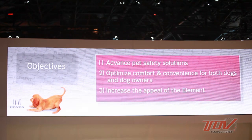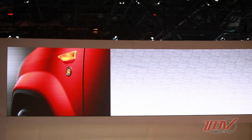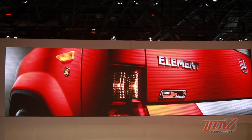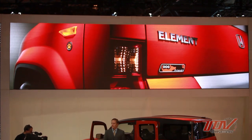So if we start on the outside of the vehicle, the dog-friendly Element is distinguished by exterior emblems both up here in the front and in the rear of the vehicle. So as we move inside, I'm going to start with the second row.